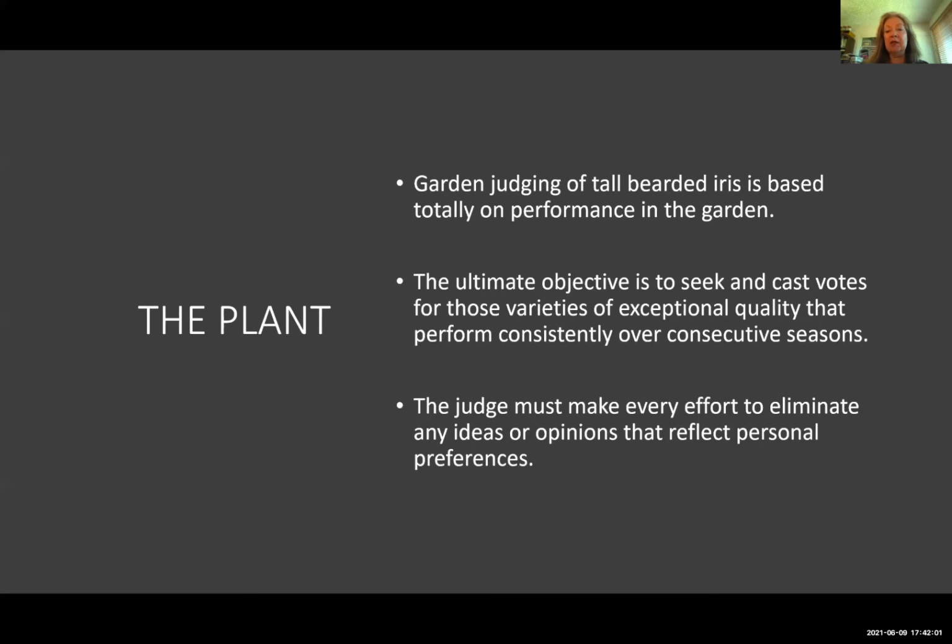The ultimate objective is to seek and cast votes for those varieties of exceptional quality that perform consistently, very important word, over consecutive seasons, at least 2 seasons in the garden. You should be looking at the same plant before making up your mind. And lastly, the judge should make every effort to eliminate any ideas or opinions that reflect their personal preferences. For example, color. There's a wide range of subjectivity about color, but try to look at the plant objectively, from plant through flower, and then make your decision.